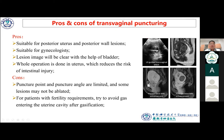Suitable for the gynecologist. And this image will be clear with the help of the blend. What operation is done in the uterus, which reduces the risk of intestine injury. The disadvantage: the puncture point and puncture angle are limited, and some lesions may not be ablated. For patients with fertility requirements, try to avoid gas entering the uterine cavity after the gasification.